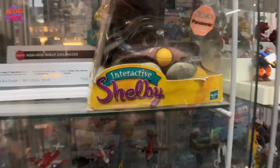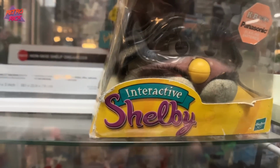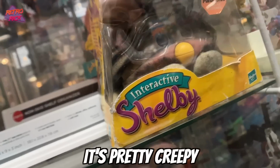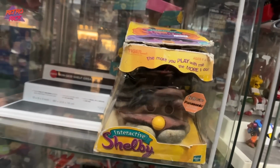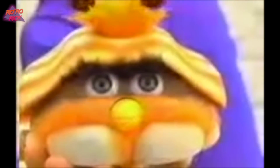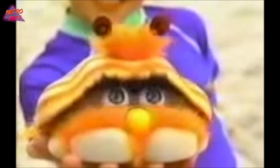Okay, I have never seen this offshoot of Furby. Here's the Shelby. Have you guys ever seen that? It's pretty creepy. That is weird. Branded by Panasonic? I've never seen that before. Shelby, the big mouth clan.